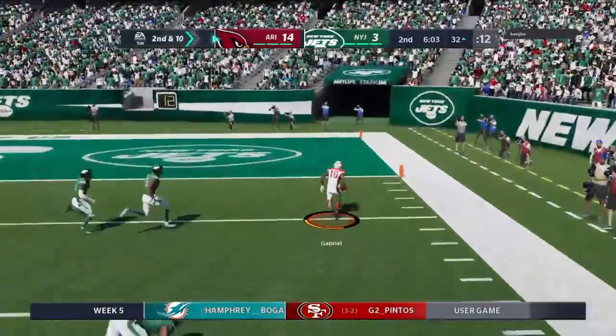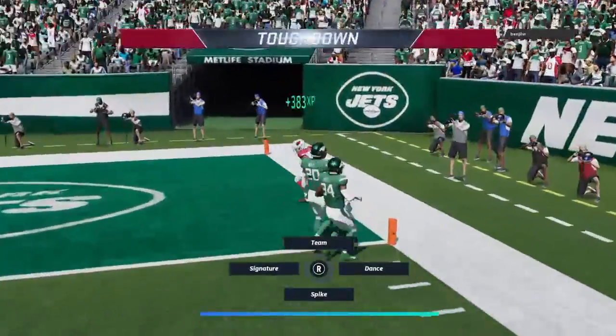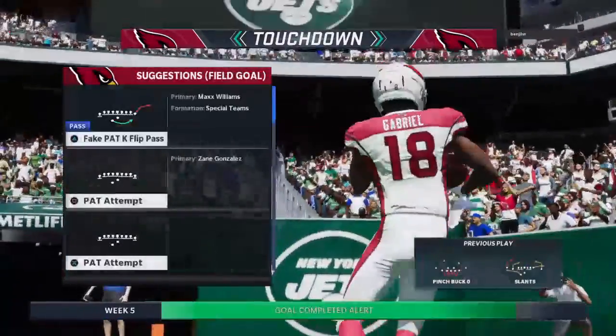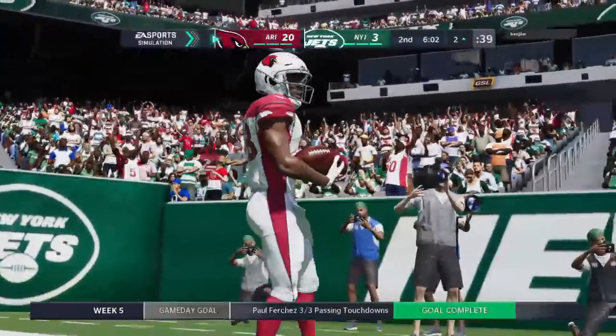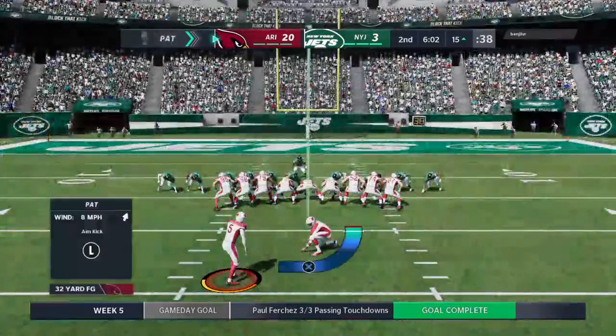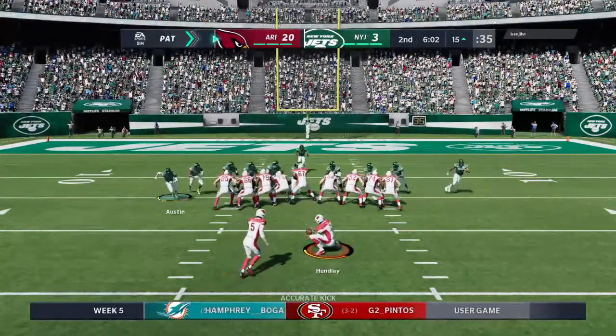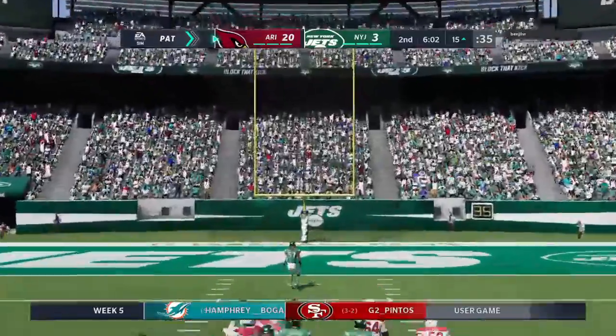Now a nice throw here, right side. He hauls it in. Touchdown, Cardinals. Taylor Gabriel with his 2nd touchdown here in this first half. And the Cardinals now adding on to their lead. He's having a nice little first half here, partner.